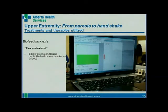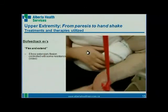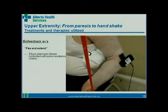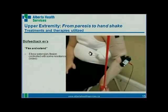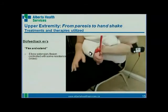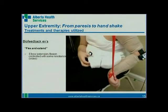So here's an example of the biofeedback exercise that was done with the client. As you might know, they often go into flexion synergy. So here's how I try to work on the flexion synergy. Here's the video. So I help him a little bit there, but not much. And the game is actually activated by the elbow goniometer. And we do this over and over in a repetitive, intensive, and speed-sensitive way.